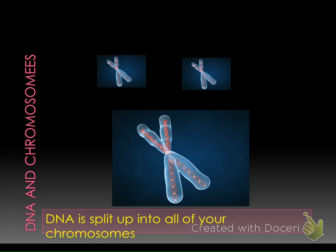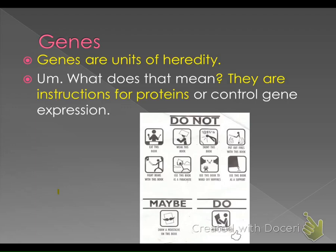DNA is split up into all your chromosomes. I already said that. You don't have to copy that down. We already wrote that. I'm just kind of showing you and reinforcing this. You don't have to copy this. See the X-shaped thing? Yes? No? That's the chromosome. If you look, the red parts that are in it, that's the DNA. Chromosome's merely the holder for the DNA. This is the next slide, though.